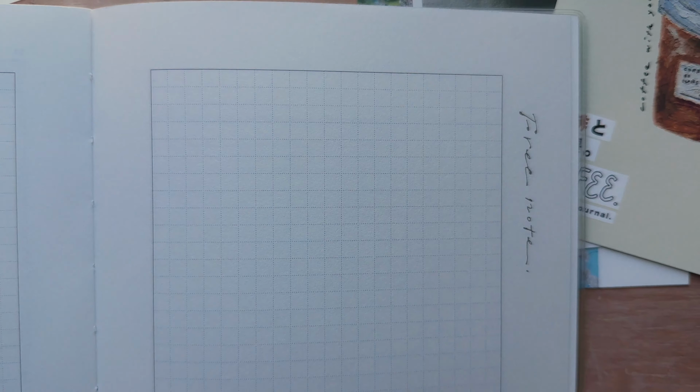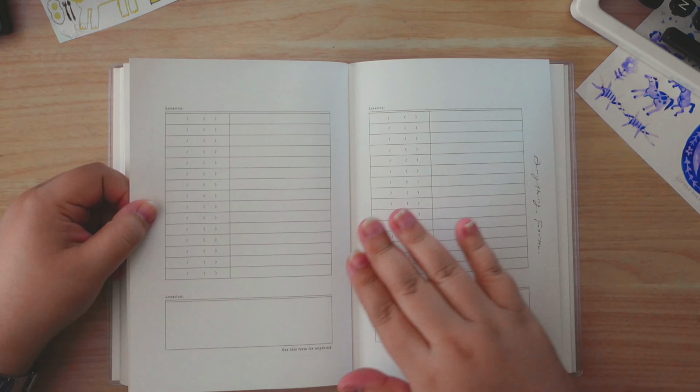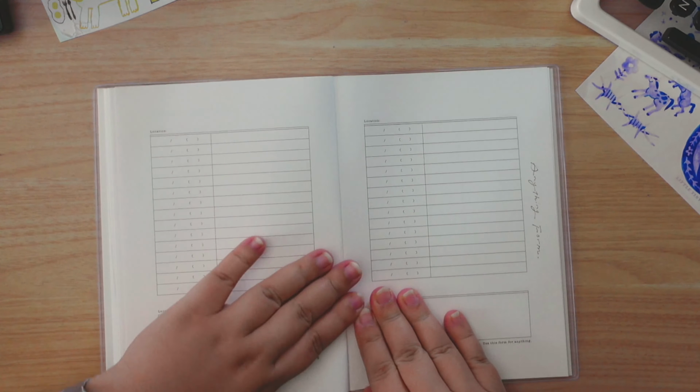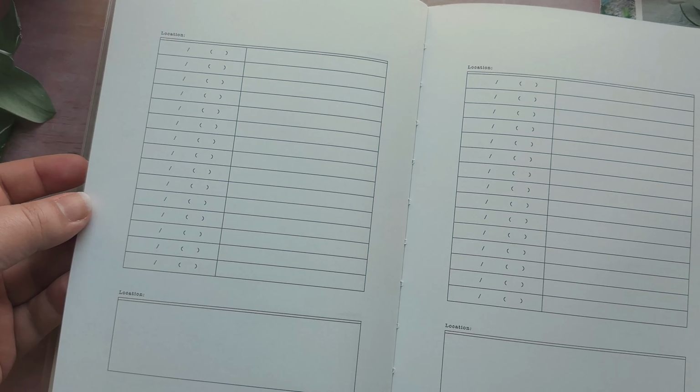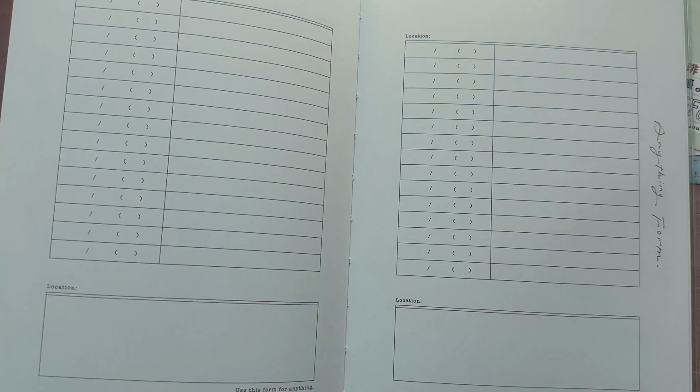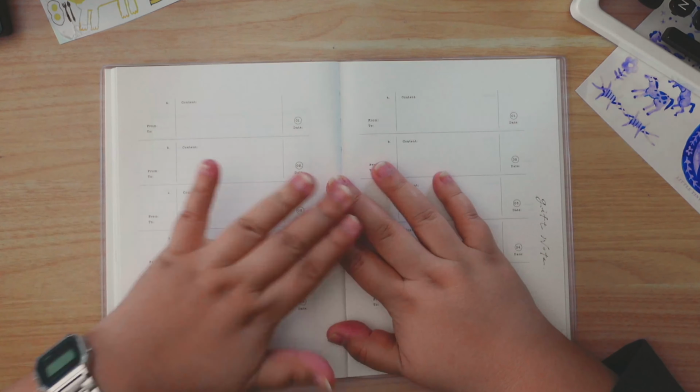And then you get these free note pages, which are gridded. You get 4 of those. Then you get an anything form. I'm guessing this is like date and time. Use this form for anything. Location, and then a couple of lines here. I'd never seen this spread specifically, I don't think. You get 4 of those.